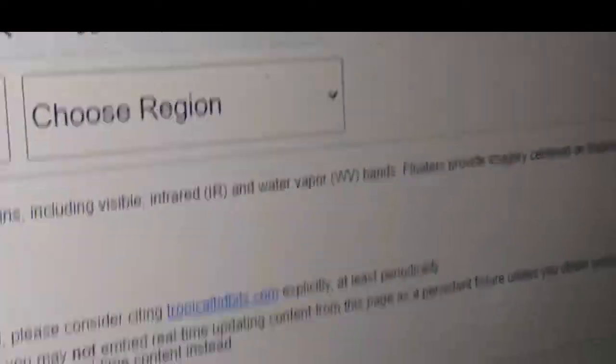I'll put the high res one afterwards. Sorry for keeping you guys waiting. I will pause it until it loads. Oh wait, it's loaded. That's what it looks like on the high res. It does not look good.